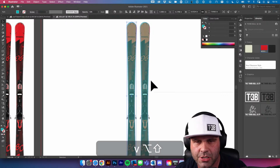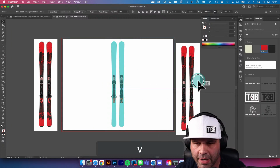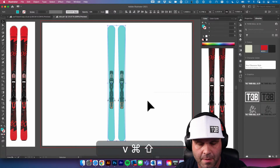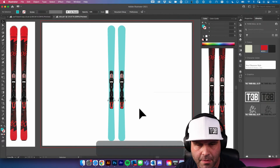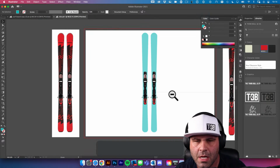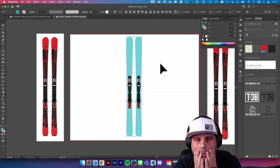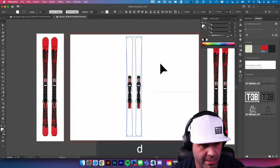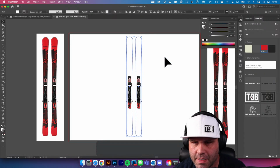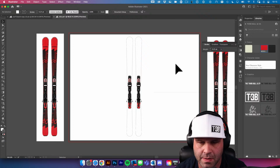All right, so we got our ski shapes there. Now what I can do is take this image layer and drag it over to the side. We've got these 2 shapes. Throw them to the back. Looks pretty dang good. Pretty close. Okay, let's just make this a default white and black. Let's make the stroke on this pretty light. Instead of 1 point, we'll make it 0.25 points.